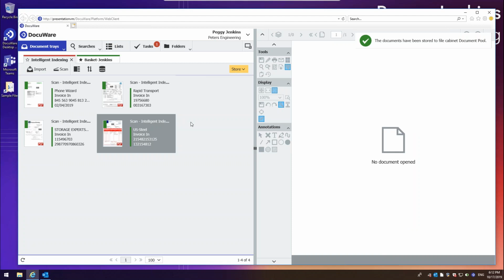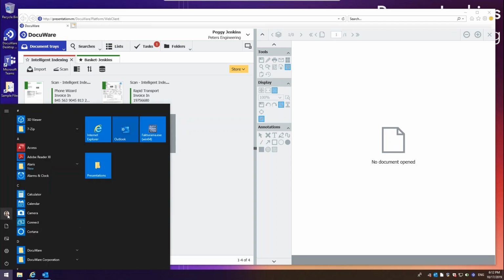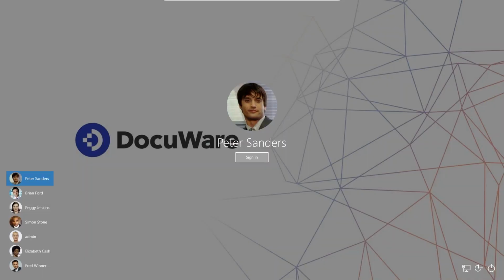So that's another way of getting documents into DocuWare. So far we've covered the ability to import files from your file system, scan documents. Now I'm going to switch users real quick, and I'm going to go over and show you another way of getting documents into DocuWare that is more practical in the everyday business of all your users, no matter what department they're in. And that would be getting documents in from email.